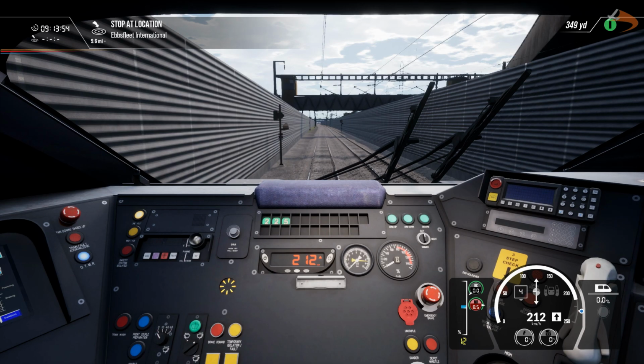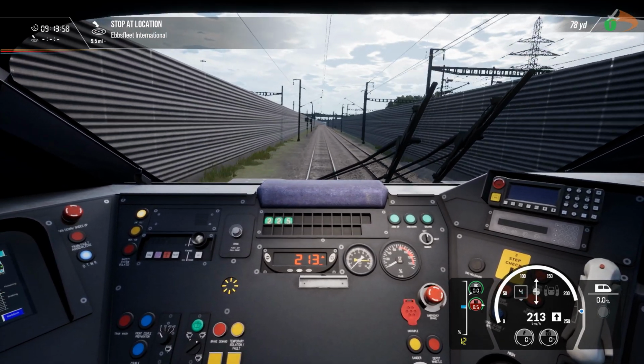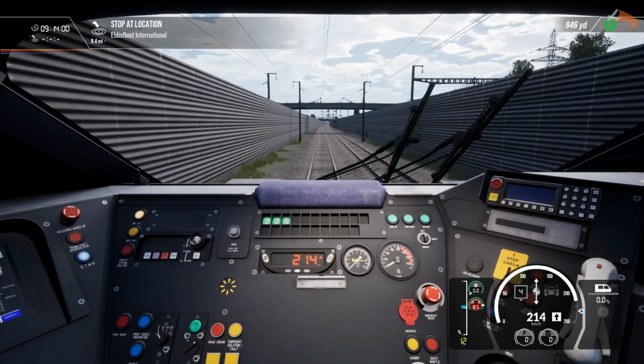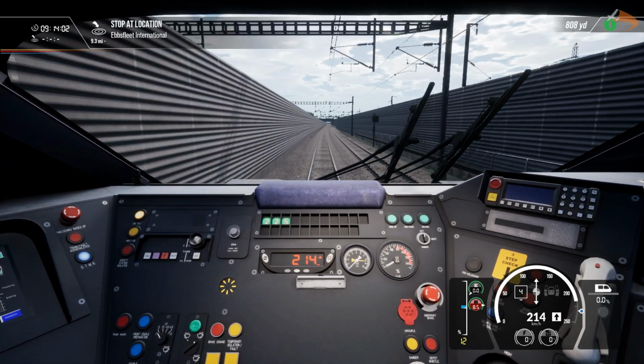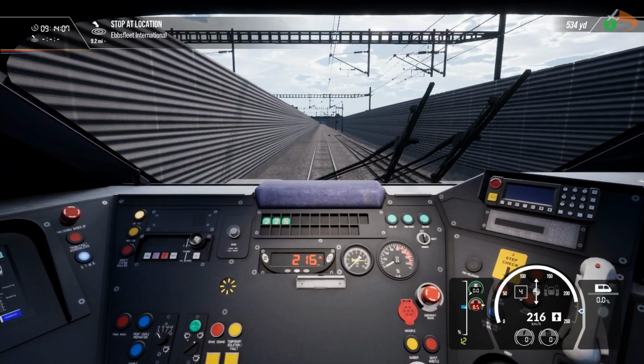Continue onwards to Ebbsfleet again. Track does straighten out quite nicely. Track does get a lot more level. Try not to go too fast. We can easily push 230 here, a little bit more than that if we need to as well, but try not to go too fast today.